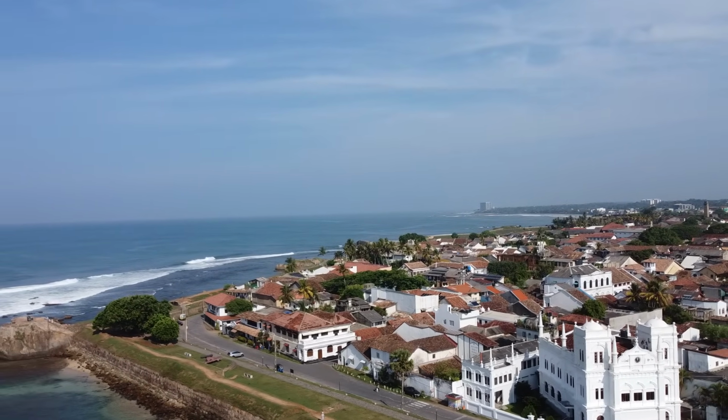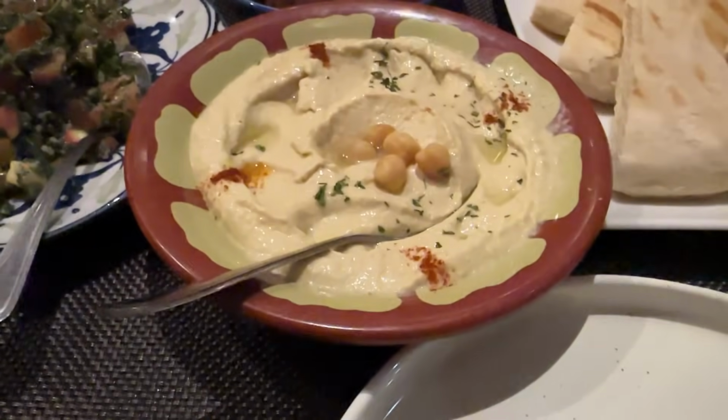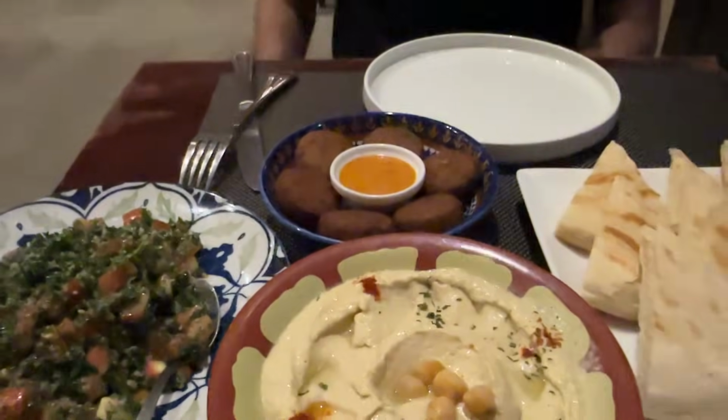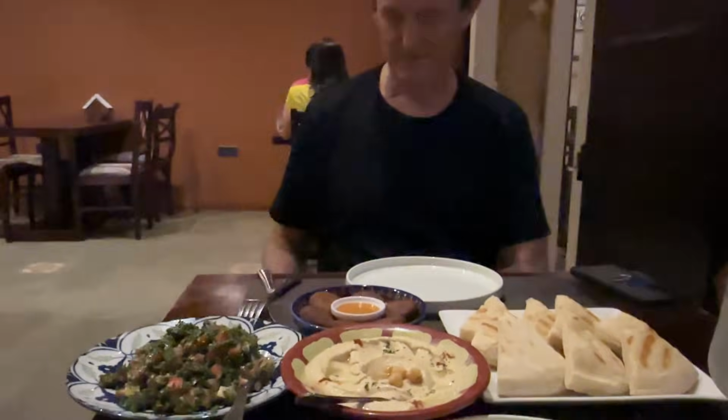In this report, I show you the food we ate, the things we did for fun, the cost of living, and our conclusion about the overall retirement desirability of Galle in Sri Lanka.